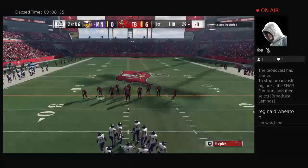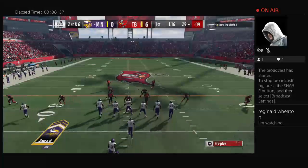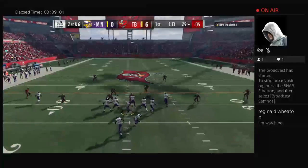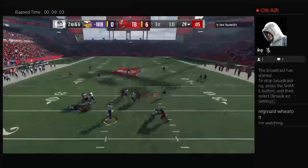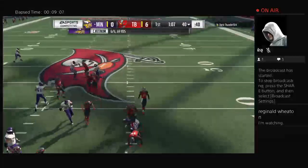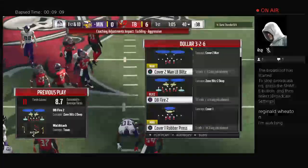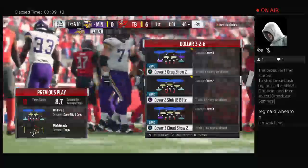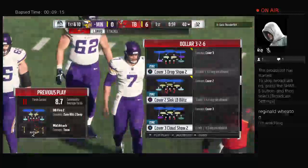Second down now after the pass completion. And the D-line pinching together must be expecting the run. Now Keenum throwing on second. And he's going to drop this off to his fullback. And down he goes, but he takes it up to the 40. It's a gain of 11 yards that time, and it produces a new set of downs.